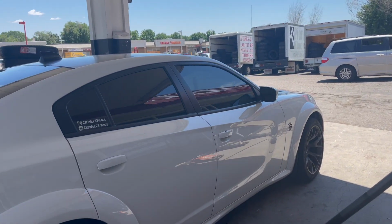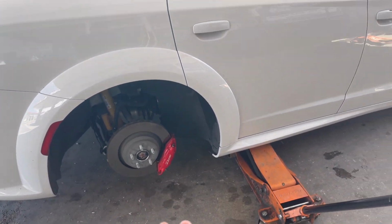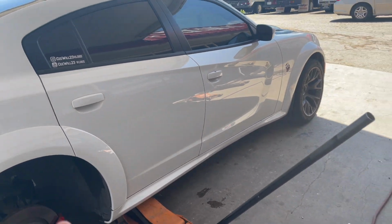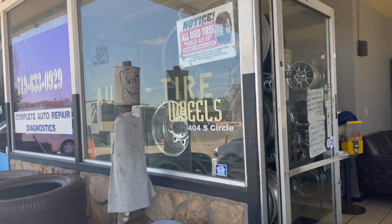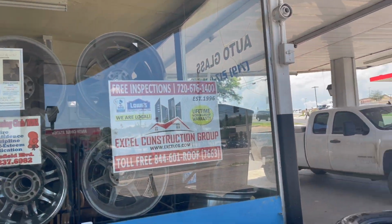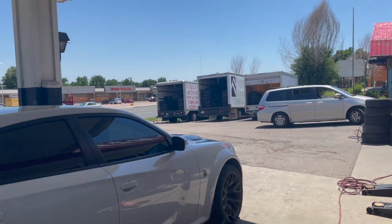This is my first time ever having to deal with a nail in my tire, bro. I never had to deal with that. Being that the car still is new, or whatever like that, it's used, right? But it's still new, you know. So we're gonna get to it. We're gonna see what they got, see how much it is and all that. I don't think it'll be too expensive, probably like $50 to $60 for one tire, maybe.